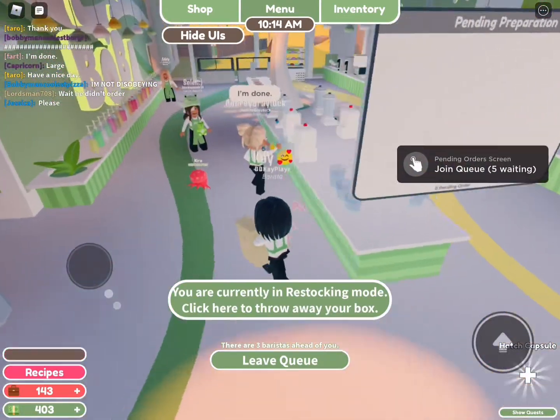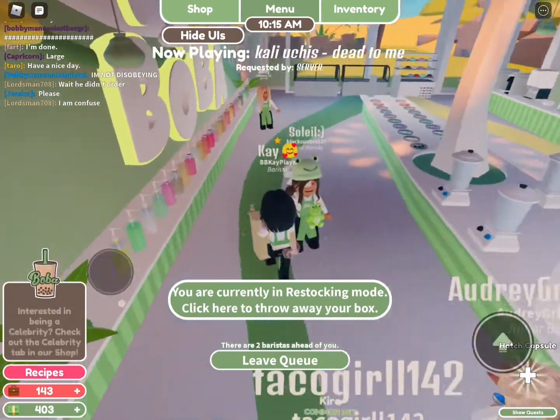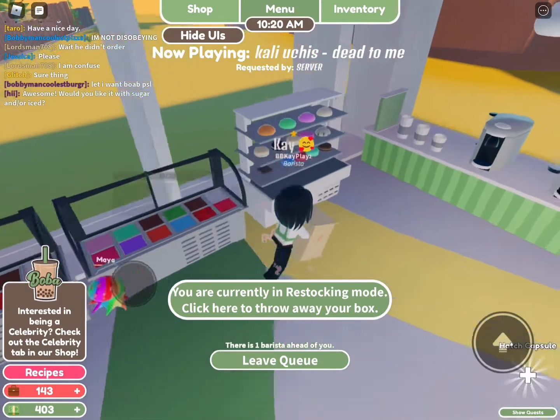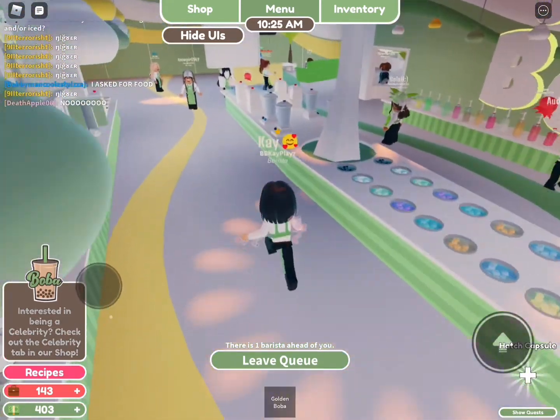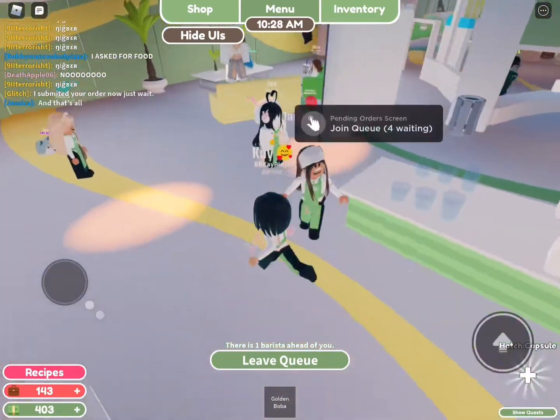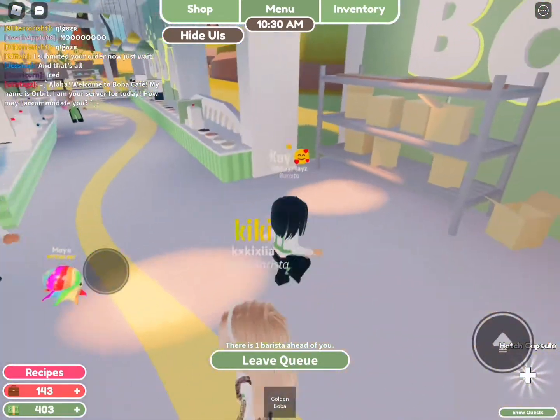The other stuff you can't really tell when it's low, so you kind of have to walk up to them and see how many out of how many is left. So this one's 9 out of 20. I will refill that. Alright, so there's one more barista ahead of me, so I'm going to keep restocking until it gives me the order.